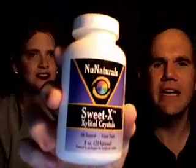So xylitol is what they call a sugar alcohol. Now, not all sugar alcohols are the same. Some sugar alcohols you don't want to mess with. And I'm going to show you one right now. You might have seen these in the stores.